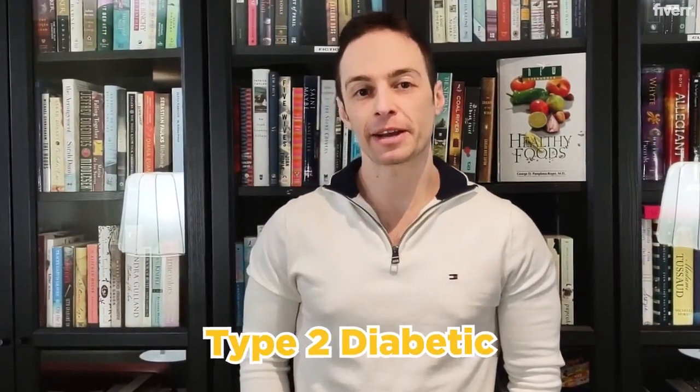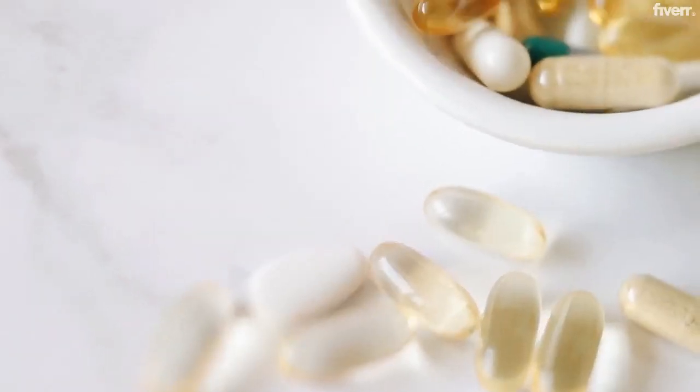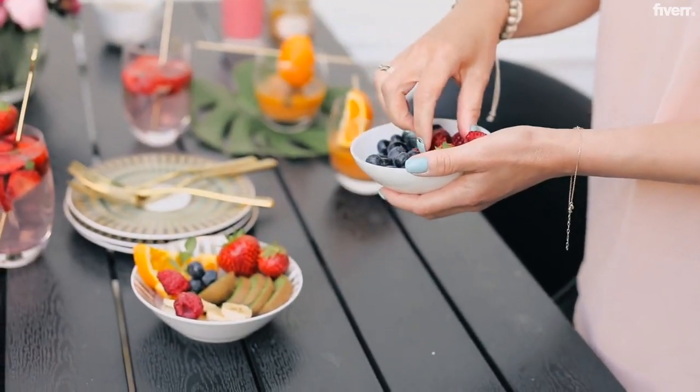Are you a type 2 diabetic who is trying to lose belly fat? If you are, you've probably tried a lot of different things, from different abdominal exercises to supplements to diets, and nothing's really worked, at least not in the long term.